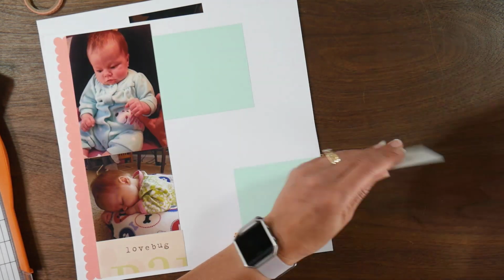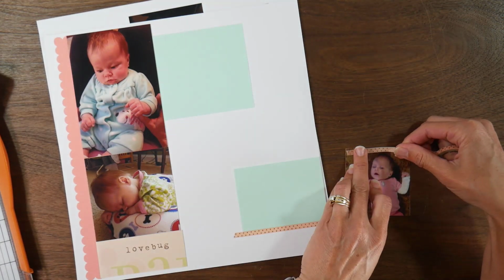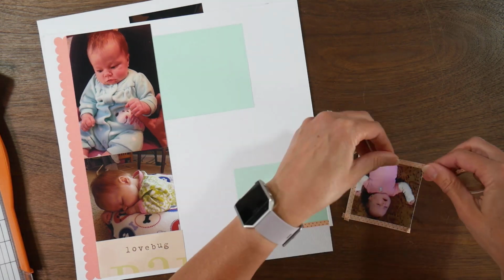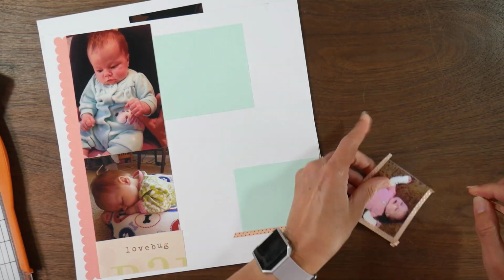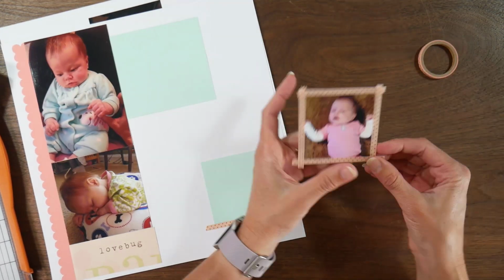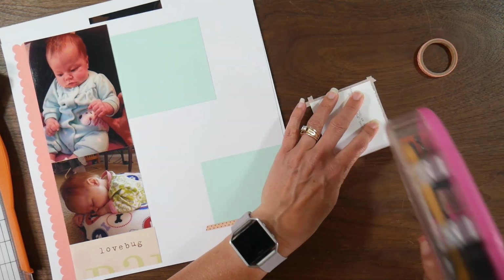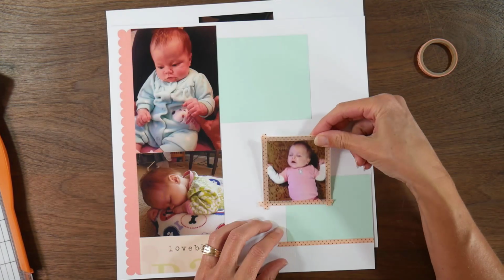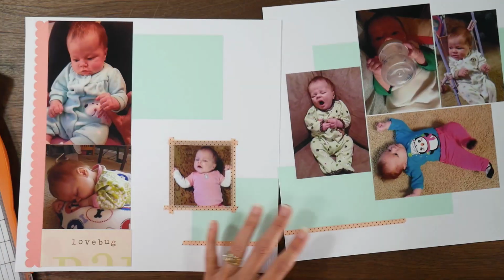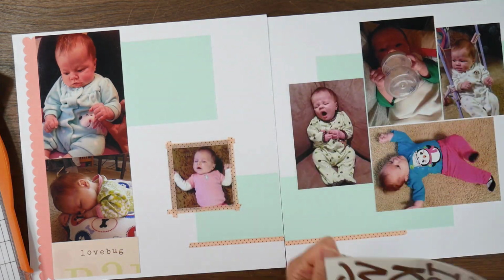So for this little photo here, I went to apply it down, but then realized it doesn't really stand out. So I decided to pull the peach washi tape and just add a little bit of a frame to the photo, just to help weight it down a little bit more so that it pops against the white background. And I just left a little bit of overhang on the edges too, just to act as a frame. So now all of my photos are down, and now I can start with the embellishments.